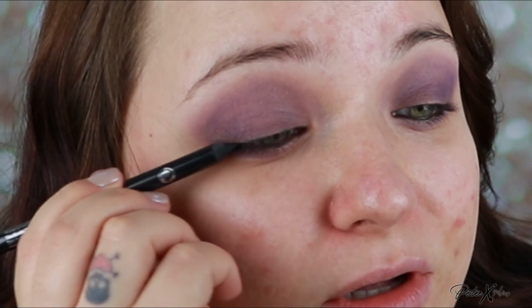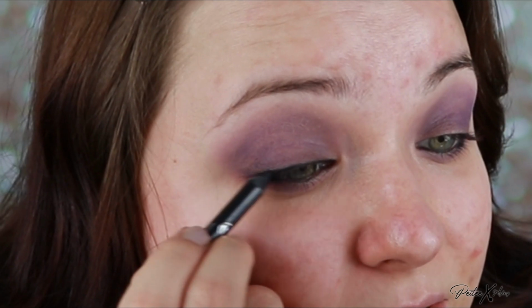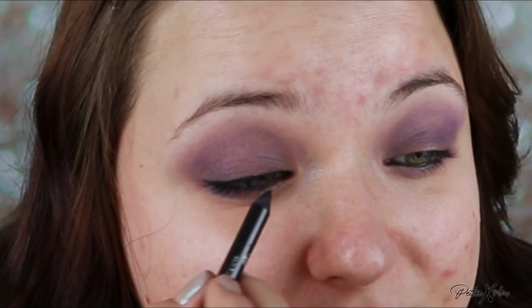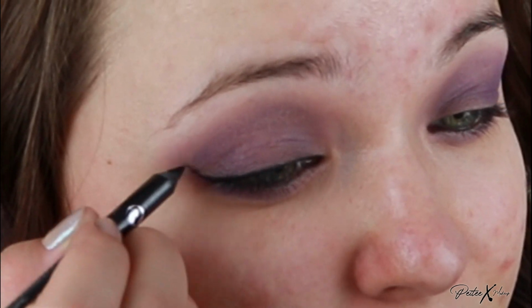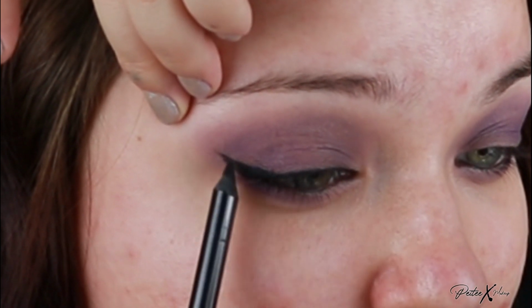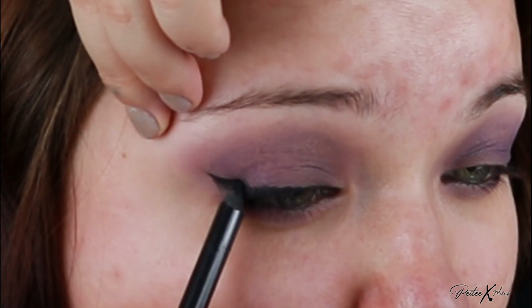So I'm just going to follow along my lash line first, and I will start to thicken up on the outer corner. Make sure you go in between your lashes, so there is no gap in between your lashes and the liner. And then what Charlotte would usually do is just make a dot here where she wants the flick and just connect it. I'm just going to sharpen my pencil just to make sure I get the best flick possible. So I'm just going to hold up just gently so I can glide the liner. So this is our feline flick done.